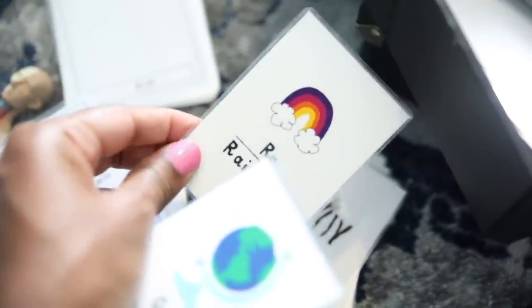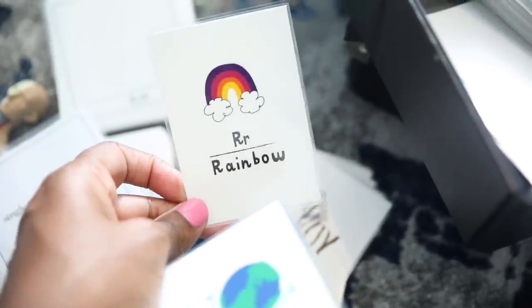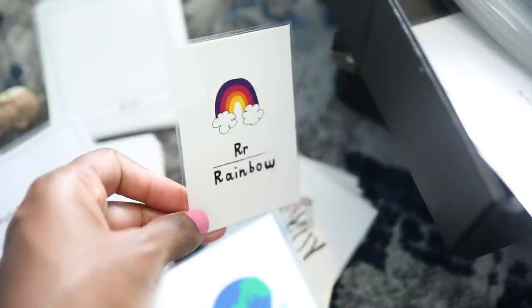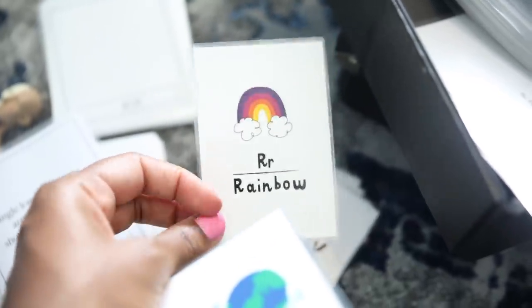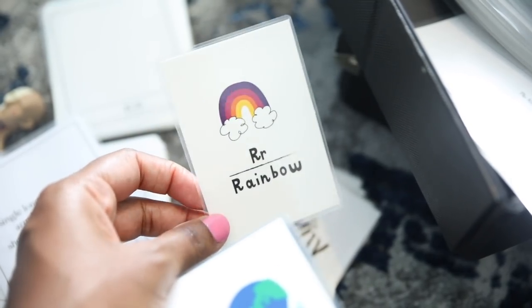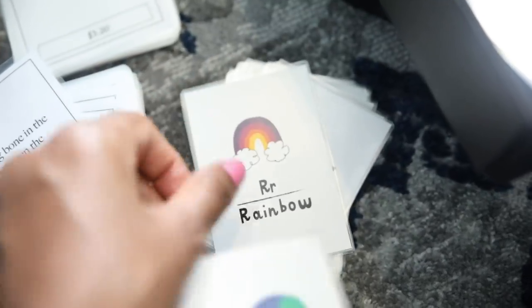So I'm not really ready to leave these just yet, but it's a way that I keep our things in good condition. And I try to be really thoughtful about the things that I purchased and the different ways that we can use them so that we can use them for a long period of time.